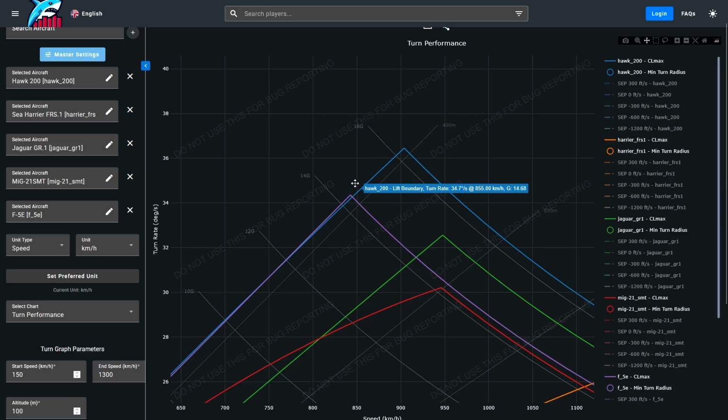So 0.5 degrees per second, with the F5 only being able to do 34.3. So it's 2 degrees per second less. If you compare to the Jaguar, it's 4. If you compare to the SMT, it's 6. So this is a severe win by the Hawk. And this is where I want to wrap up the video.